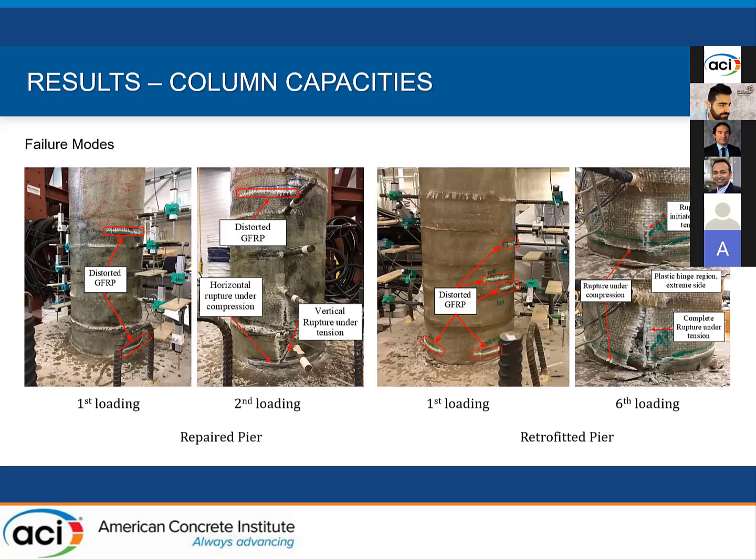These figures here show the failure modes that were observed. The prime reason for the failure was that the GFRP sheets developed their ruptured tensile strain capacity, and this is shown here, and also in the retrofitted bridge column. Another reason for the failure was the horizontal rupture under compression, which was observed in the two cases.